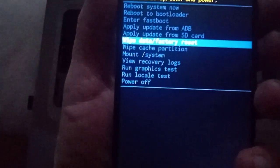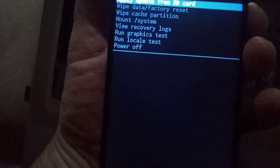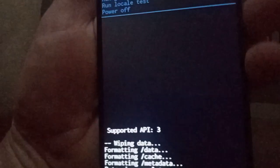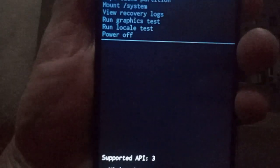Sometimes it's your up volume button to select, sometimes it's your power button. So we'll just see, is it the up button? No, that goes back up, so it'll be the power button. So we'll hit that, factory data reset, yes, we want to do that. And away we go.